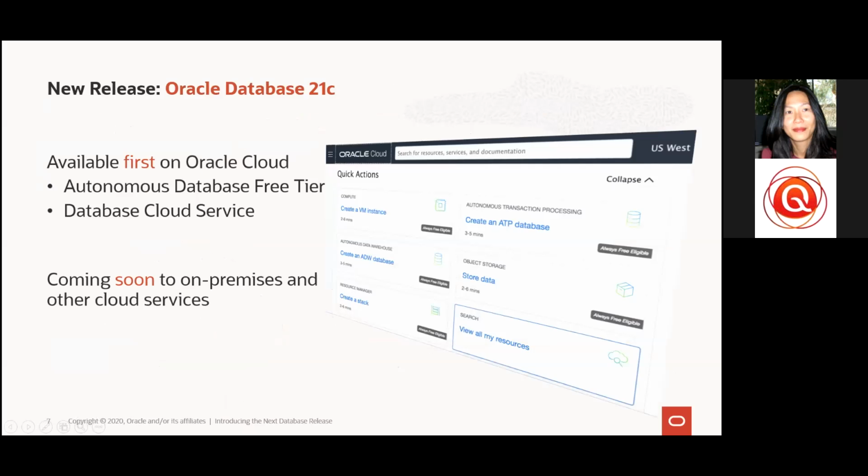And so because we're growing our cloud footprint and we are really committed to transitioning to a cloud-first paradigm, we are releasing Oracle Database 21C first on Oracle Cloud. And specifically, we will make it available on Autonomous Database Free tier, as well as Database Cloud Service. Why are we releasing it on Autonomous Database Free tier first? Well, the main thing is so that it's really easy for anybody to be able to take advantage of the latest and greatest versions of our database by basically using the free tier. So it's not something you have to pay for.